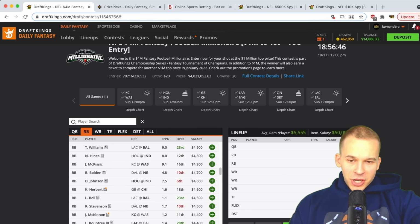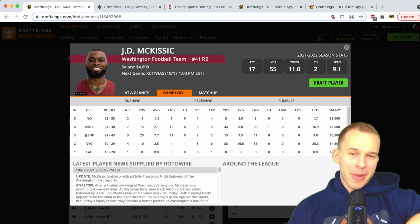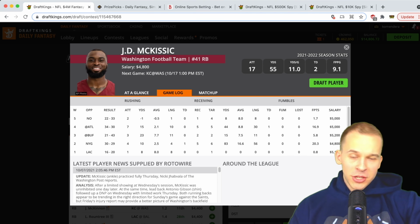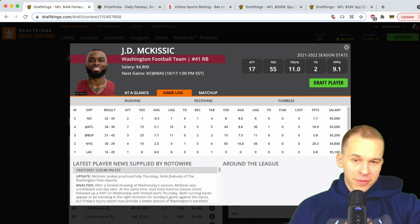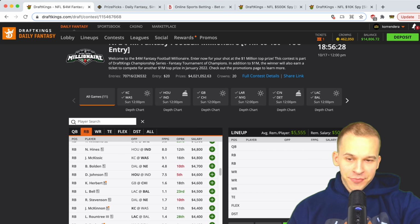A couple other guys to talk about here. J.D. McKissic, 4.8K. Now, he is game flow dependent. So if Washington somehow gets off to an early lead here, he's not going to be as valuable. But they're most likely going to be playing from behind. And if they are, it's going to be a lot of J.D. McKissic in passing down roles. I think he makes for a good GPP play.